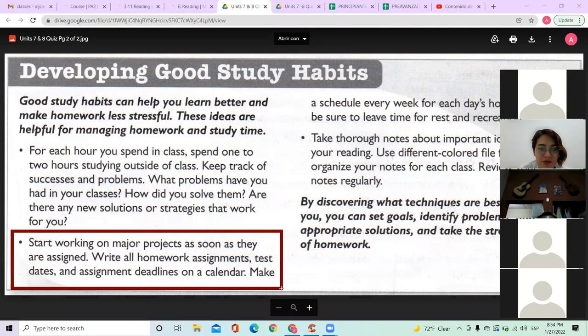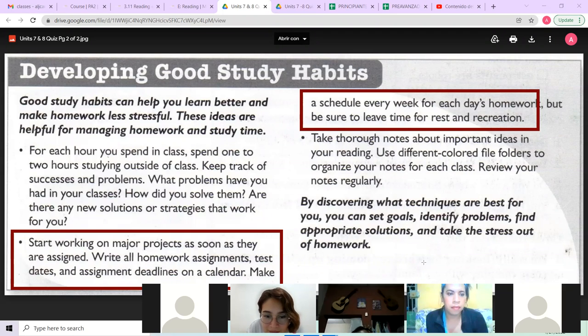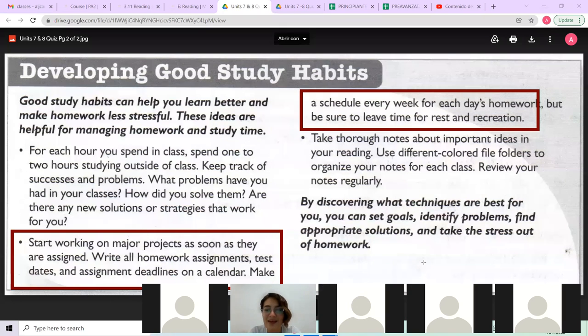Who wants to do the next one? This part and this part too. Who wants to do the next one? Go ahead. Who was that? I'm sorry. Leymar. Go ahead, please. Start working on major projects as soon as they are assigned. Write all homework assignments, test dates and assignment deadlines on a calendar. Make a schedule every week for each day's homework, but be sure to leave time for rest and recreation. Thank you so much, Leymar.